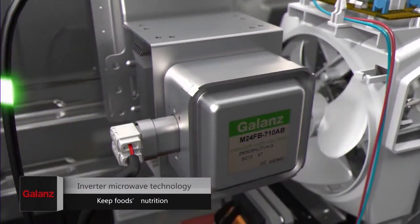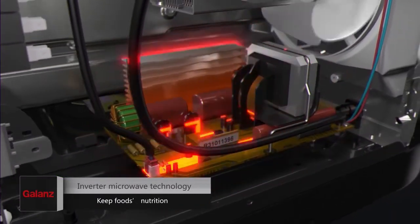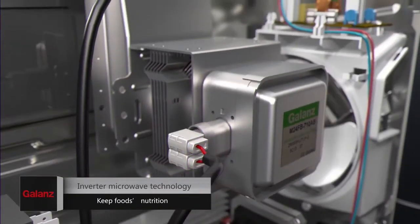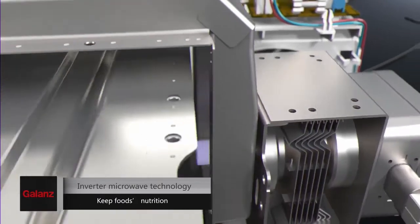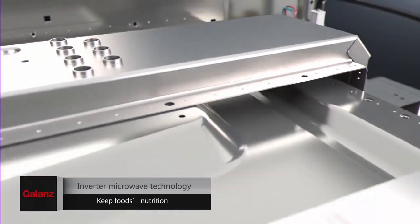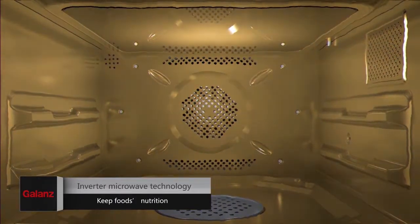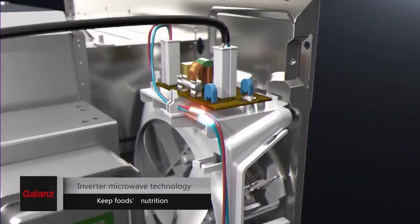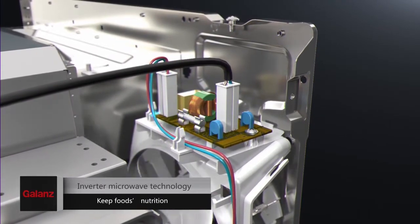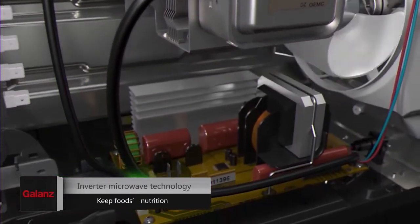If we reheat a cup of milk, the inverter model will realize the function 10 seconds faster than the constant model, and more energy could be saved. Aware of the unstable power supply in some parts of the world, we've added a broadband voltage design that functions from 165 to 275 VAC. In case of thunder strikes and power surges, the inverter microwave oven can still work safely. That really helps our customers cook delicious food at any time.